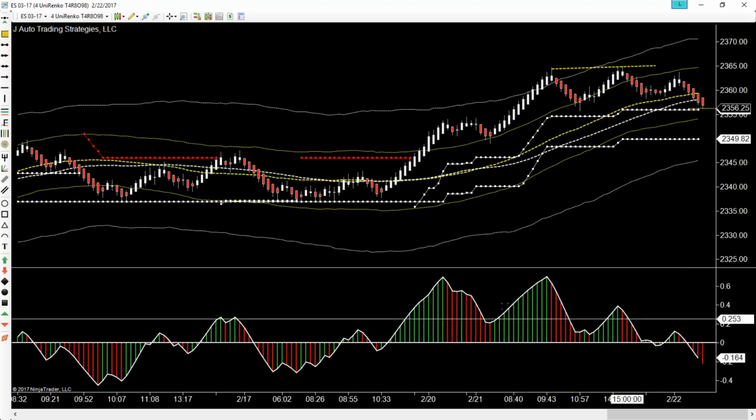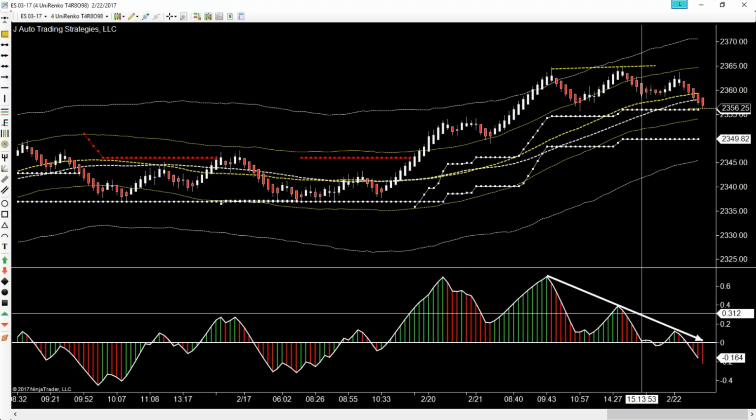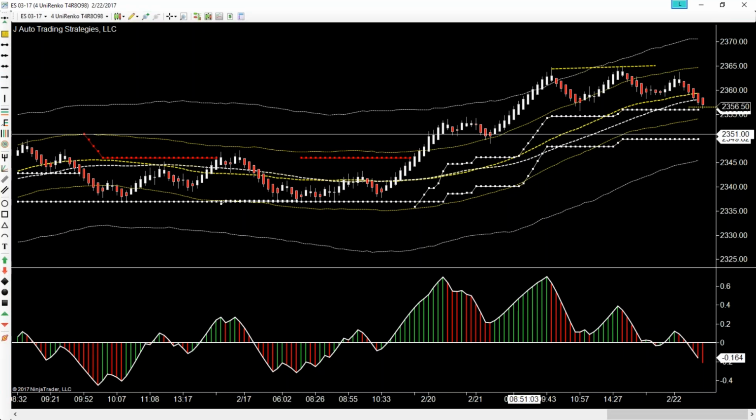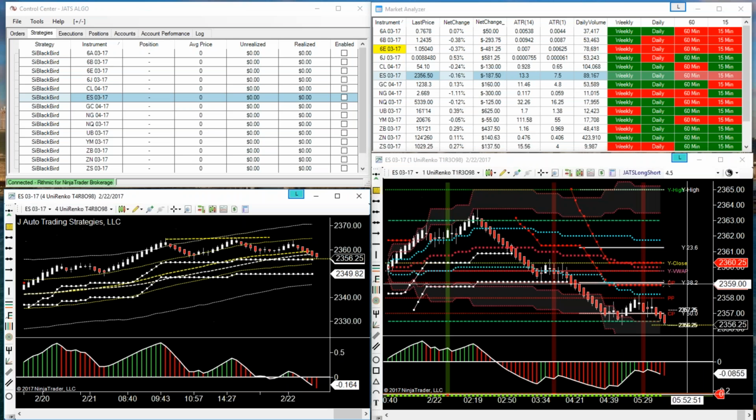Never say never, but you can see the momentum coming off of this right now. Of course, it'll change once the open comes. It's just not even 6 a.m. It's 5:52 a.m., so very slow market activity.